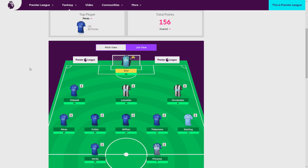Other players that are notable on the screen, they're also the Chelsea boys of Pulisic and Willian, and then Tim Krul in goal with a lovely 16 points, even though he conceded a double penalty save there, got him into this dream team, and probably the highest scoring goalkeeper that I've seen in my history of playing FPL. So a little bit of a strange week, but some more predictable faces in here.